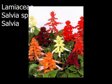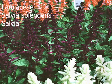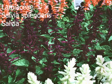Lamiaceae, Salvia splendens, Salvia. Salvia is in the mint family. They have square stems. It is a summer annual native to Brazil. The leaves are toothed, the flowers are whorled and tubular. The best color shows in fall due to the temperature. They come in red, white, purple, and salmon. It is best in afternoon shade. Hummingbirds love them.